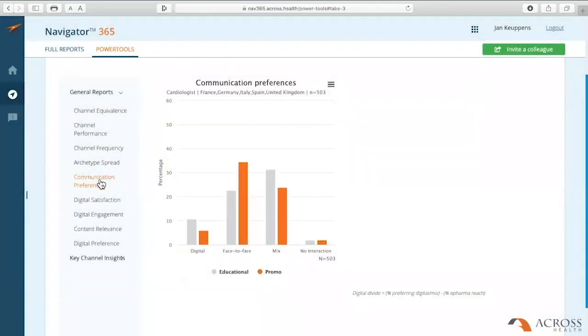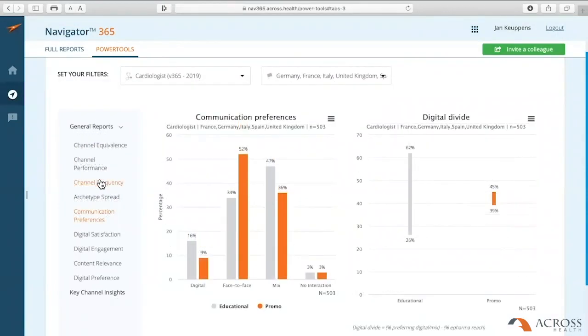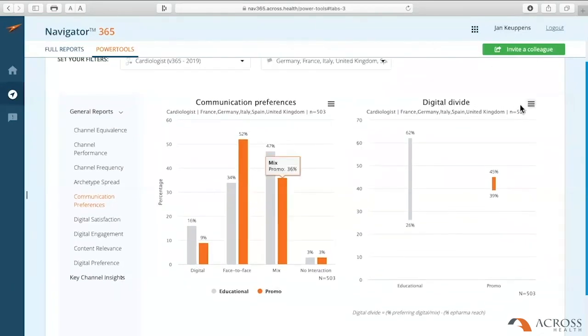Let's jump to communication preferences, for example. This is the view on what communication preferences are for EU5 cardiologists. Are they inclined to go for face-to-face, mix, digital, or don't they want any interaction with the industry for both educational and promotional matters? So really interesting. But what's also really interesting is a concept that we call digital divide, because it paints the picture of where opportunities lie for you as a company, for you as a brand.